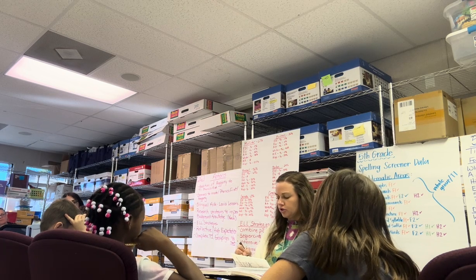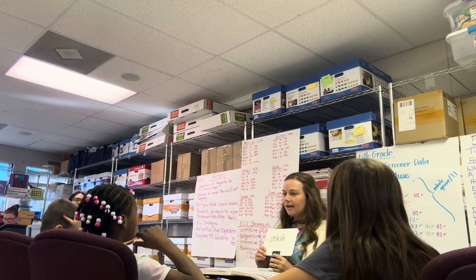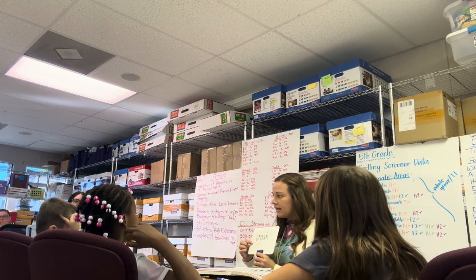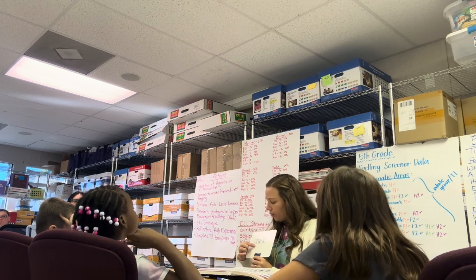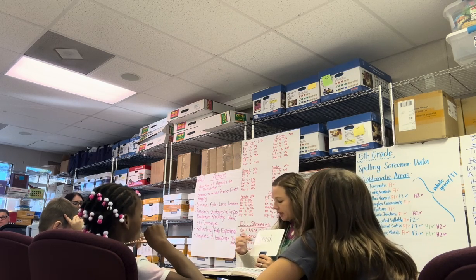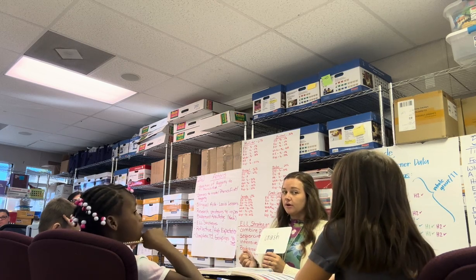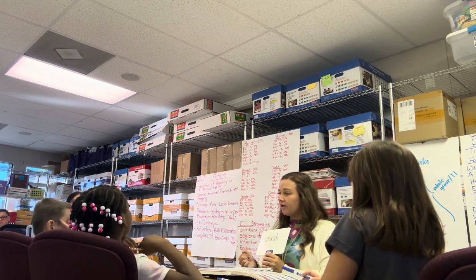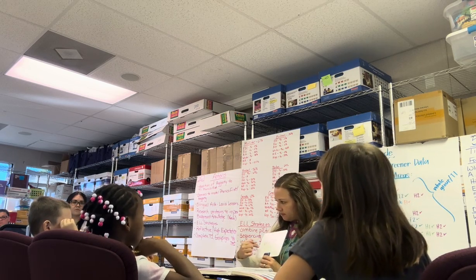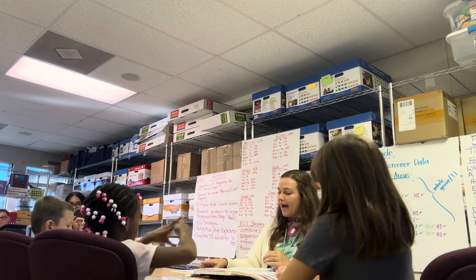Truck. Truck doesn't have S-H. But it has C. All right, ready? Crew. Sound it out, and the C and the R are separate. Ready, go. Crash. Do it one more time for me. Oh, hold on. We got to separate those. All right, ready? Together, go. Crash. You got it. All right, now you may pick your marker back up.